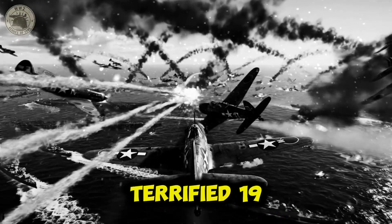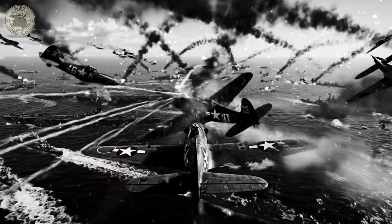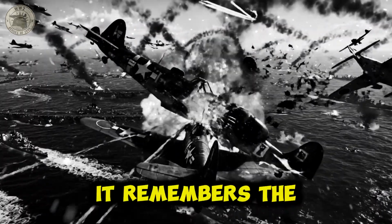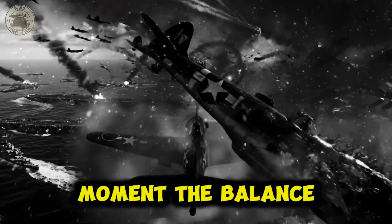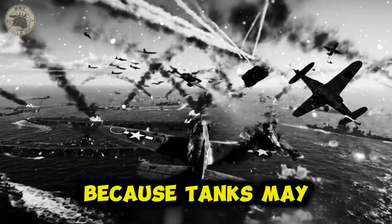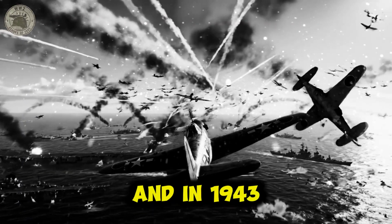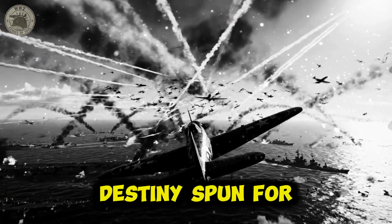It remembers the terrified 19-year-old crouching behind a stone wall as a tank closed in. It remembers the hiss of the rocket, the flash of light, the eruption of steel. It remembers the day the prey learned to hunt. And in that moment, the balance of war shifted forever. Because tanks may rule the battlefield, but a soldier with the right weapon can rewrite destiny. And in 1943, on a frozen range at Aberdeen, destiny spun for the first time.